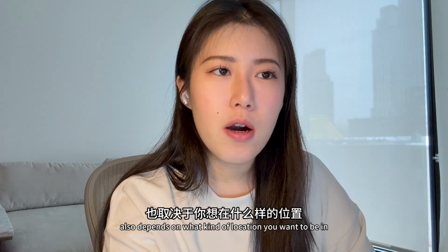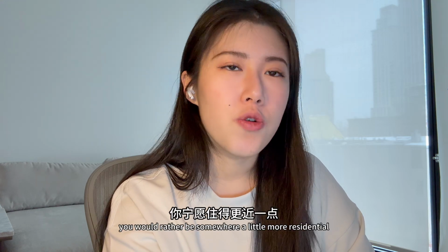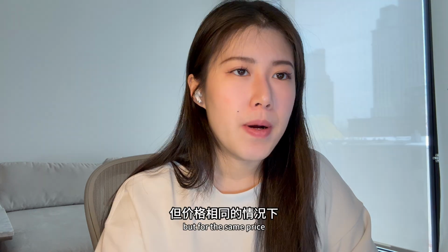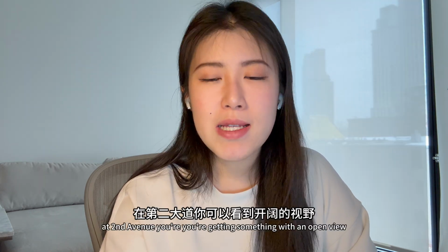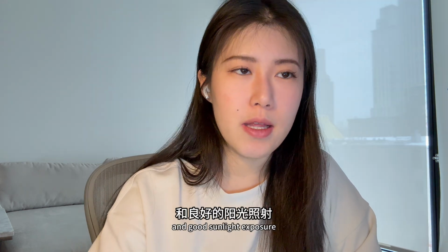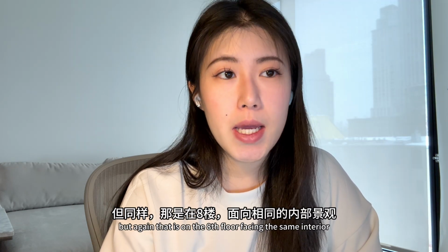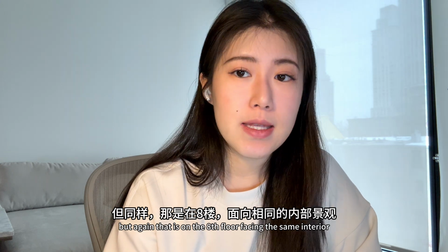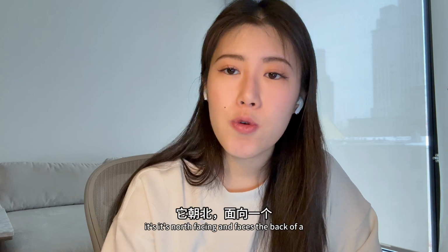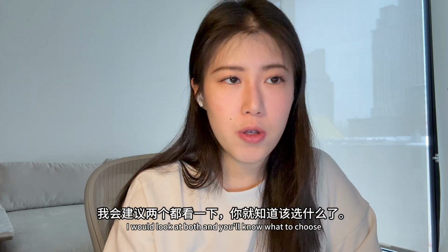That is factual. Also depends on what kind of location you want to be in. Some people could think that you would rather be somewhere a little more residential, but Monogram is more central, but for the same price. At 2nd Avenue, you're getting something with an open view and good sunlight exposure. Monogram's 1-bedrooms now start at 1.25, but again, that is on the 8th floor, facing the same interior view and not a lot of sunlight. It's north facing. It faces the back of a very tall building. I would look at both and you'll know what to choose.